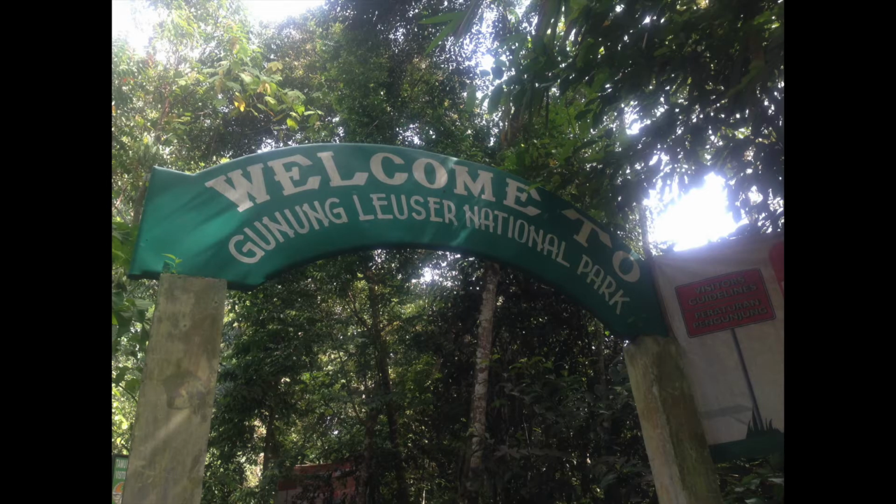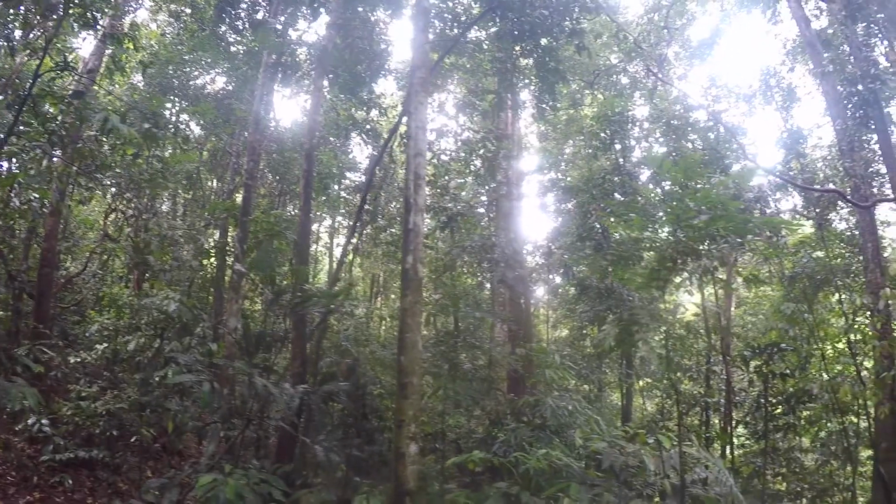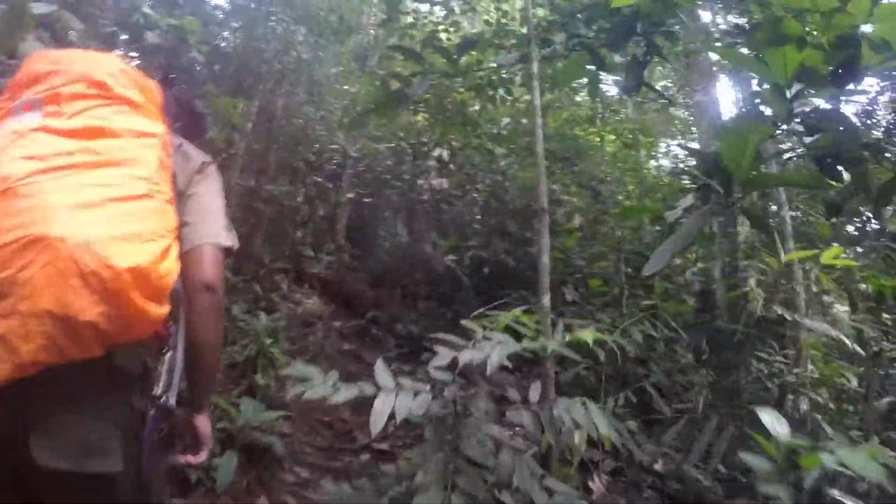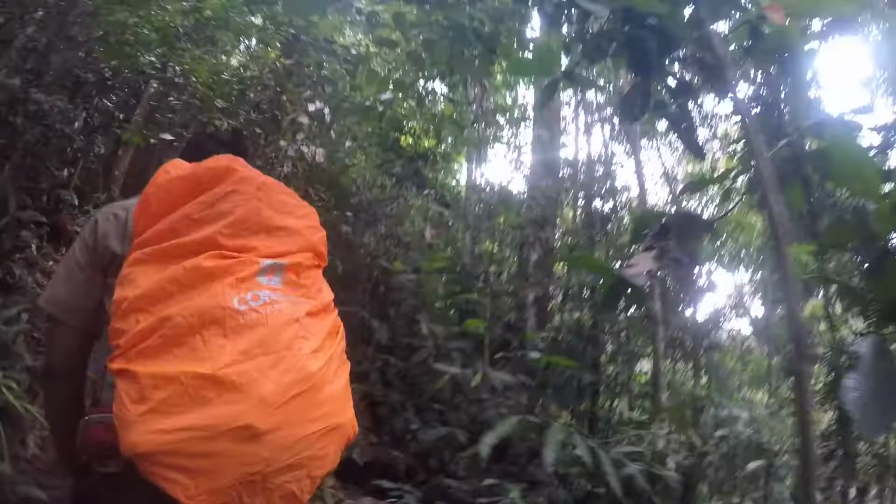The forest is called Gunung Leuser National Park, and it is not an easy trek. All day up and down the mountains in thick, dense forest, plus the rainforest weather. It was a great workout, exhausting, but so worth it.